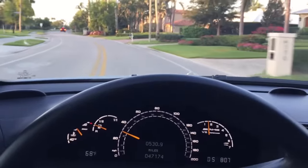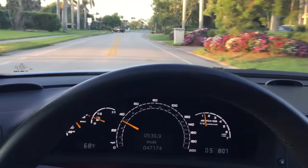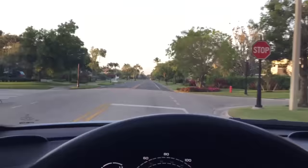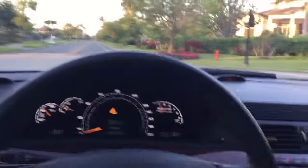But let's say that you want to pick up the steam a little bit, and you're maybe a bit of a sporting guy. So let's make sure we're over there in sport. We are. We've got our traction control off. And even with the air on, we're just going to hammer it a little bit.